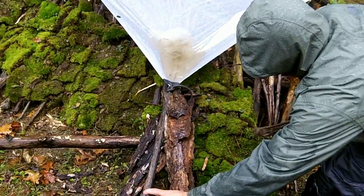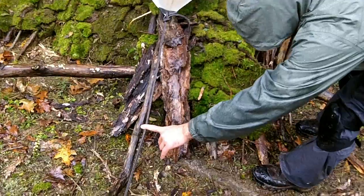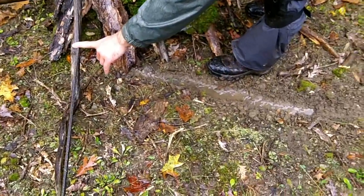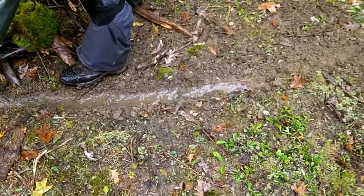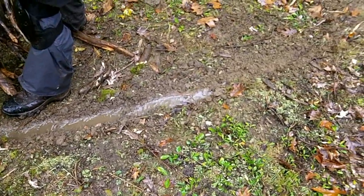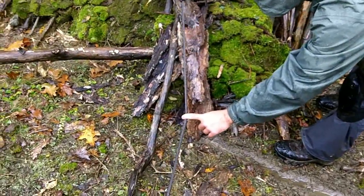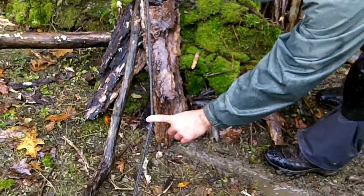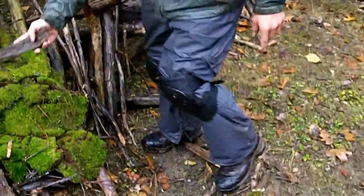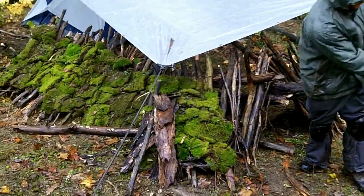So how it works, comes down just like that. We're diverting the water flow just with a little ditch that we dug, basically, over to the natural way that the water will roll down the hill. We can dig this a little bit deeper, but you can see here, the rainwater isn't going into our camp, it's going right down the hill.